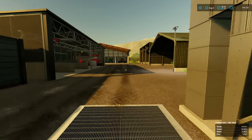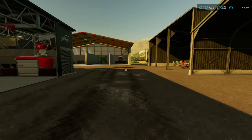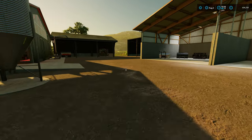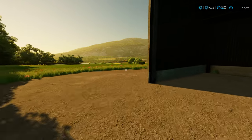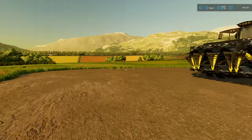I'm trying to walk using the wheel. What a fool. So yeah, where is it? It's way down over here. So that's what I'll do. I'll do that until it's just too dark.